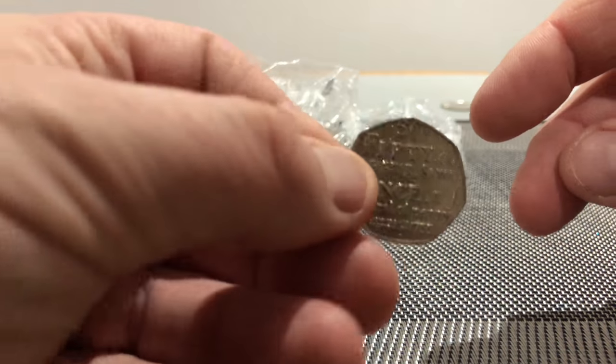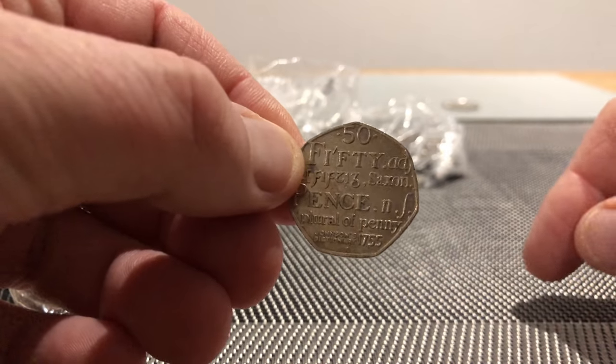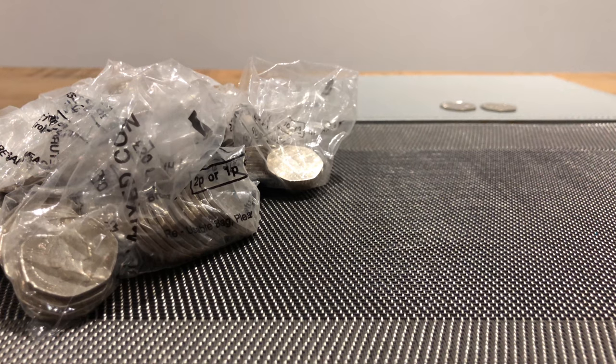We've got the Penny of the Dictionary, Johnson's Dictionary. So, two so far. Carry on. I'm going to do all these in one video, so it might be a little bit longer than normal, but let's see how they get on. Oh, there's another one. So I've got the Olympics for it. Yep.